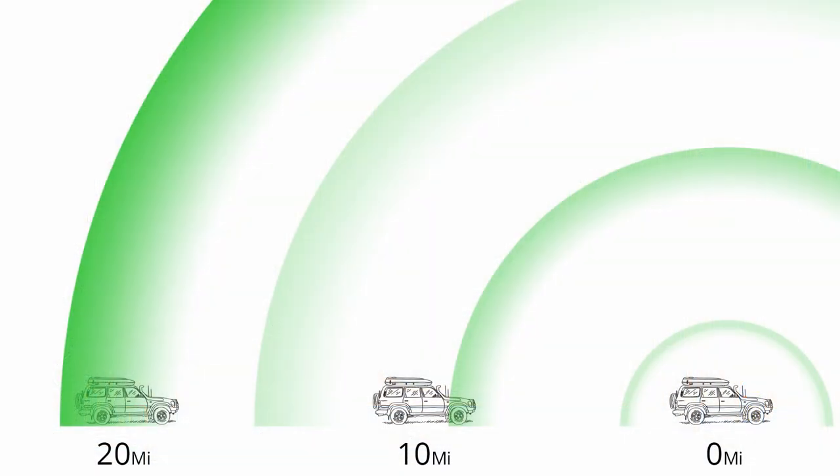Now, if your group is, say, anywhere from 5 to 7 vehicles, again, you're gonna be a little bit more spread out, and so the lead vehicle can talk to the vehicle in the back. That's where the 15-watt mobile radio will come into play, just because it's gonna have a little bit more broadcast wattage. And if you're in a larger group, say anywhere from 8 to 12 vehicles, that's where the 40-watt radio will come into play, because again, you're gonna be more spread out.